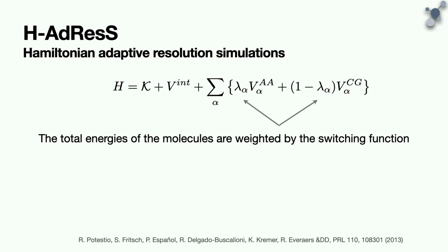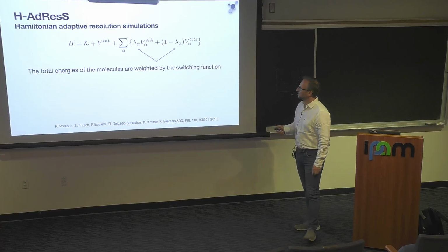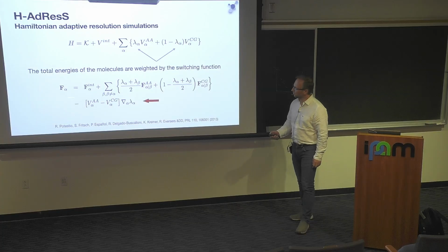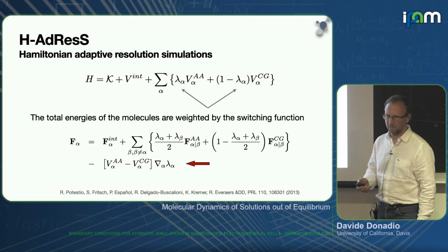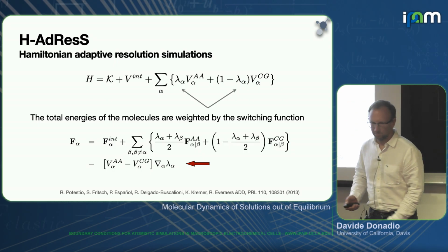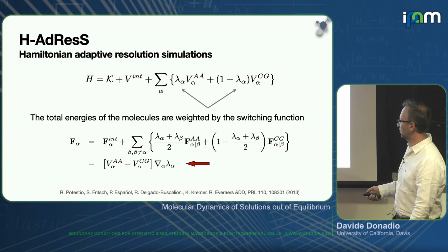And we have a switching parameter, this lambda here, that is equal to 1 in the high resolution part, and it goes to 0 in the coarse-grain part. So this system is now Hamiltonian. The only problem is that when you take the derivative, you have a term, this term here, that is the gradient of this lambda function. This lambda function is a function of the absolute coordinates in the cell. And so there is this force that is sometimes called spurious force or drift force that drags particles from one side to another of the interface.